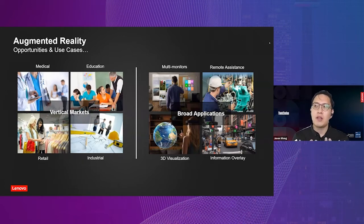As all of us are now working from home, setting up 3 monitors in front of us tends to be very space consuming, right? So eventually Lenovo will come out with these A3 devices. It's a pair of specs that replaces your 3 monitors in front of you with a single pair of specs, right? Other than that, there is also remote assistance, and you can use it for 3D visualizations and some of the overlay information that might be needed in your training courses or viewing contents, right? So these are the so-called augmented reality use cases that we see for now.